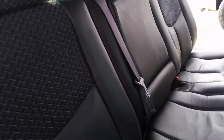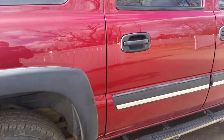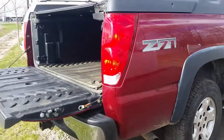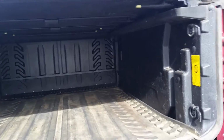It's got the rear stereo controls, leather seats. The seats do fold down. The window does come out, and it does open up into a large truck bed. There's the bed that does fold down and gives you optimal back space.